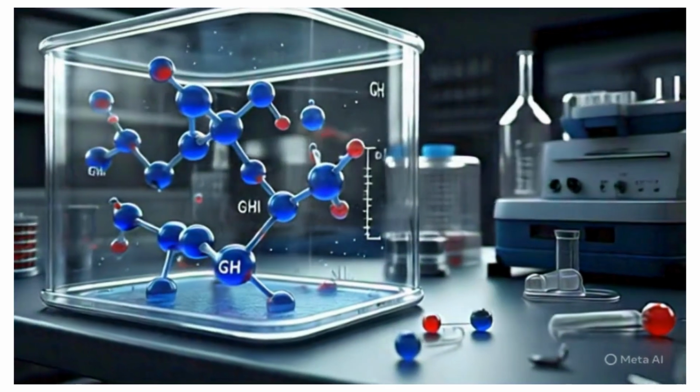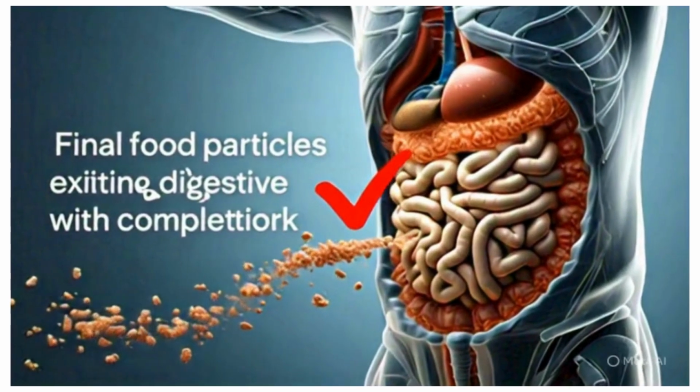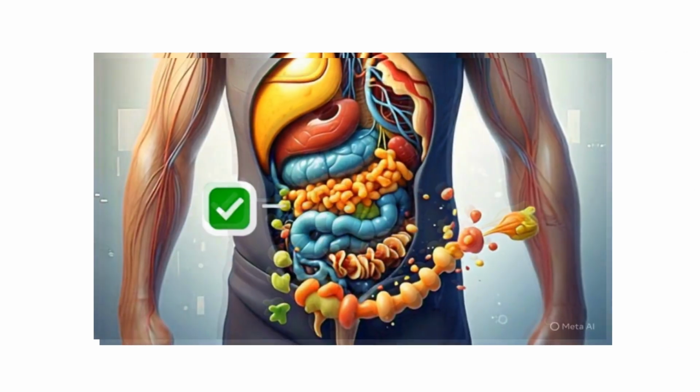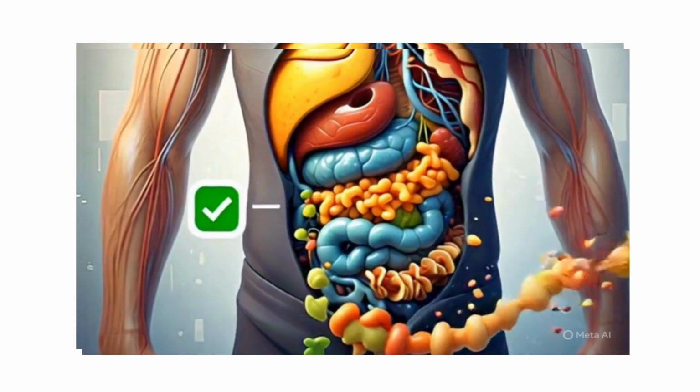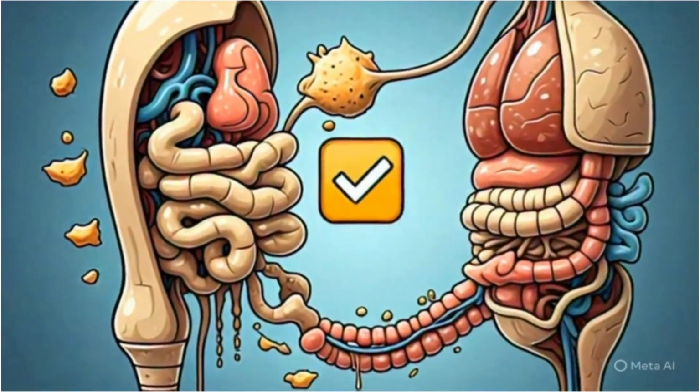Your body is simply switching fuel sources, transitioning from readily available glucose to stored energy. Growth hormone secretion subtly increases, preparing your body for what's coming next.